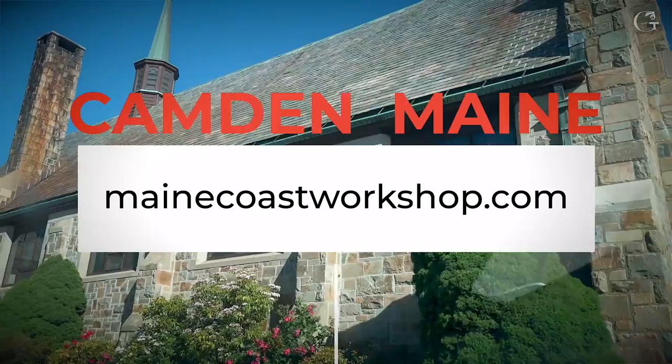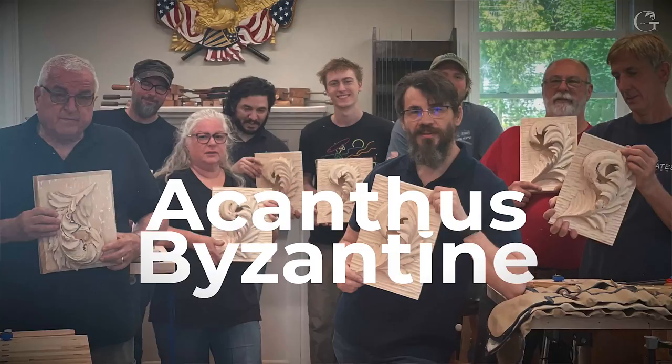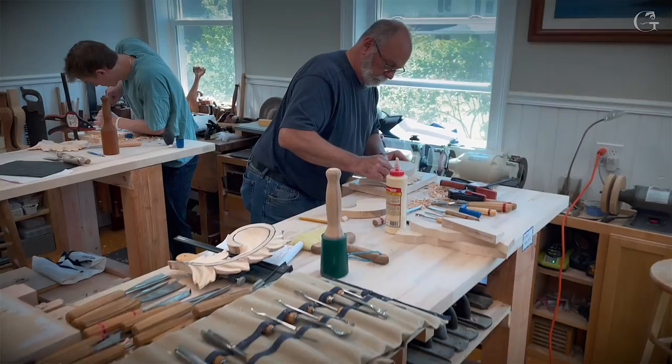Camden, Maine. Beautiful, it's beautiful. We're doing an acanthus leaf. It is a Byzantine style acanthus leaf. Some of the people have never done that acanthus leaf, but I'm really amazed.